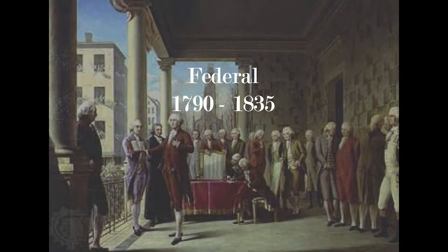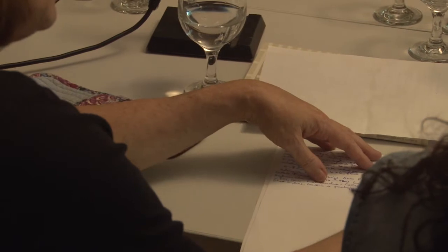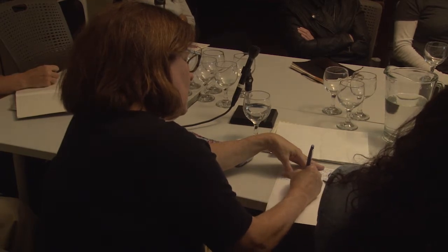So the first is the Federal style, and this is named after the new republic following the American Revolution. Also distinguished by the ongoing influence of British design on American architecture. In fact, James Fenimore Cooper, a noted novelist, noted that the Americans have not yet adopted a style of architecture of their own. Their houses are essentially English. Except the one distinguishing feature was the British houses were constructed of stone, and here in New York they were constructed of brick, largely.